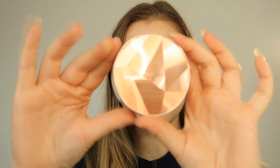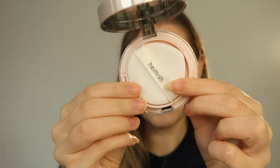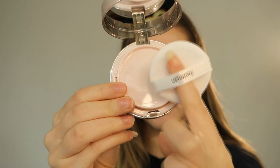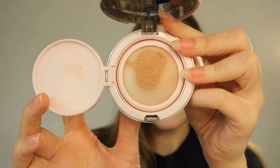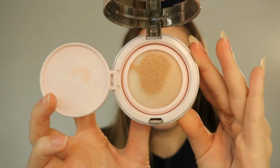Now the cushion itself is like a holographic design. It has more of a teardrop shaped cushion puff, which we've also seen from the Laneige cushion before. And then the inside of the cushion looks like this. Now as you can see, this is not the mesh type of cushion, but it's just a regular cushion base. So let me show you how I put this cushion on and how well it looks close up. Let's go!